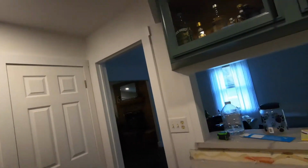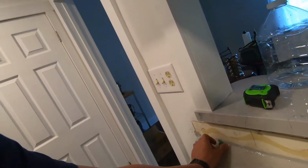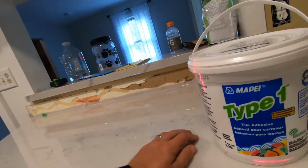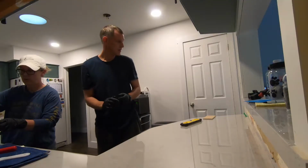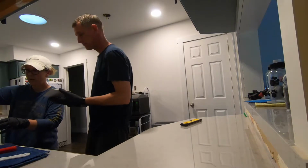We've got these spacers. We're going to use these spacers to kind of start. It should be really easy to start because it should just be mostly one row. We're going to use the type 1 tile adhesive. And then we're going to do some grout later, so I'm sure we're not going to get to that for a little while. Let's see how this goes. Here we go. You ready? I'm ready.